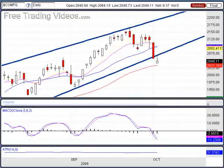All it's going to take is a little bit of weakness to push this thing over the edge. And if that happens, be very careful if you're in long positions. If you're in 401ks and IRAs, think about the more conservative money market funds or bond funds. You may be thinking about that.